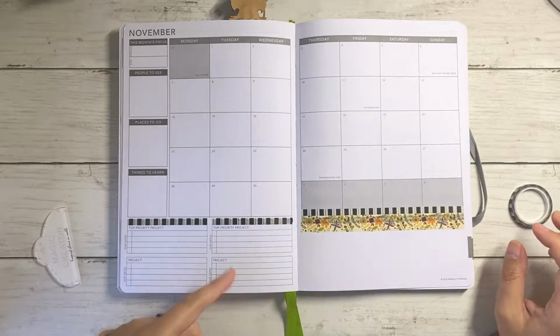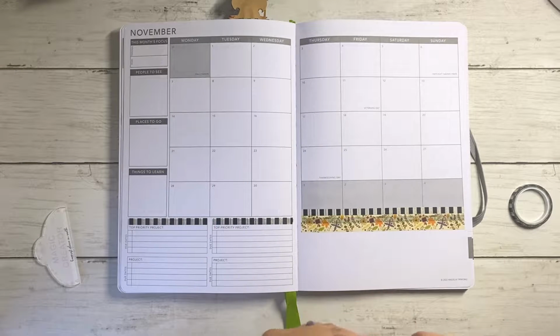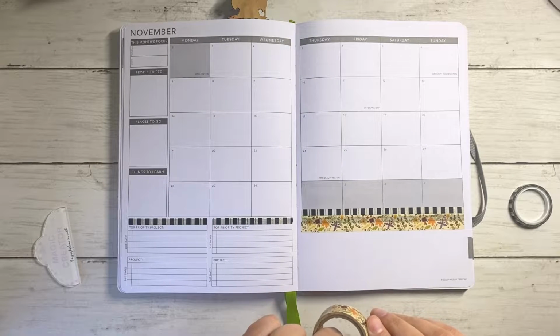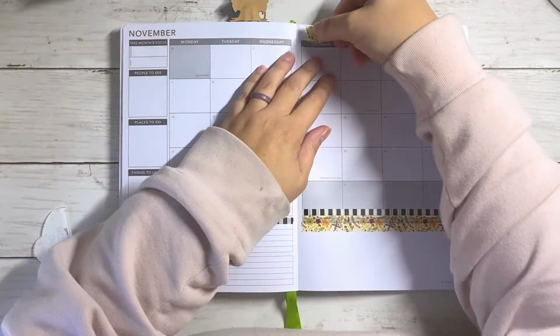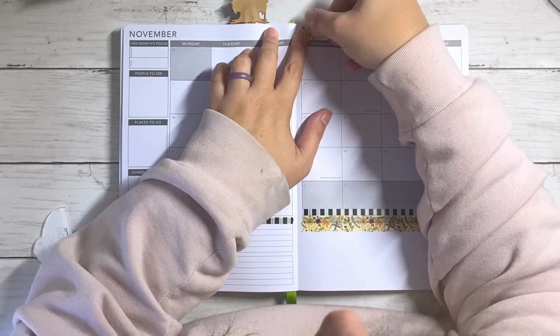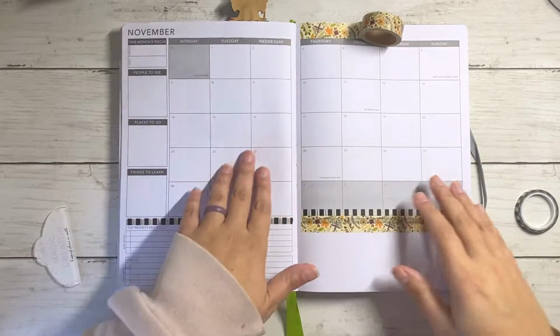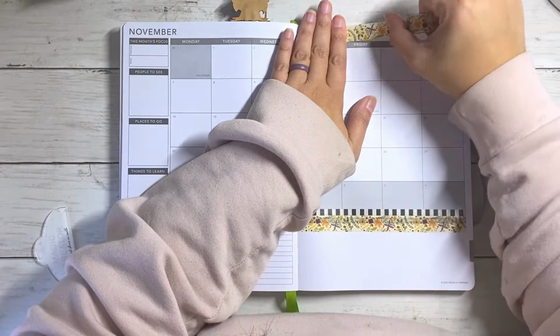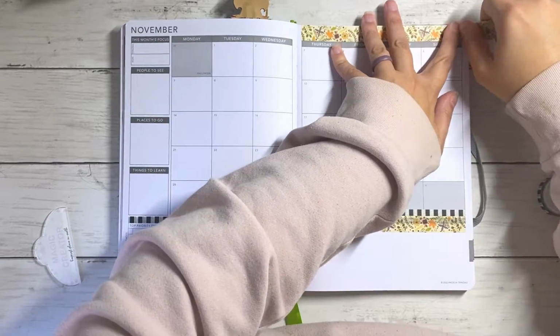So maybe what we'll do is we will use the fall washi. I could see if it'll fit up top and then I won't have to use it as much, but this washi doesn't always fit up here. And if it does, it always feels like it gets cut off. It's kind of coming off. I don't know. I like it up there though. I did do it last month and last month's looked really cute. So we're just going to go for it.